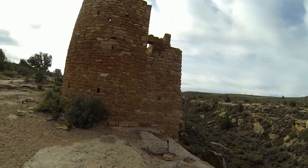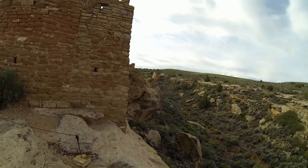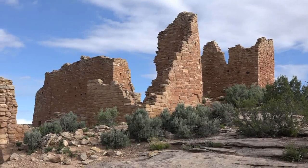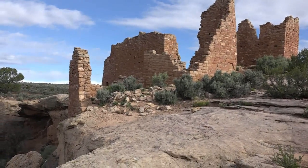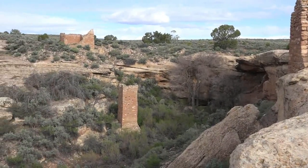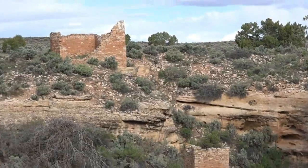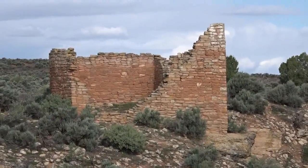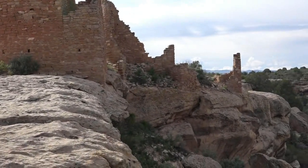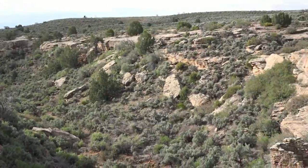Oh. Wow. Right on the edge of this cliff, you can see. Here is Hovenweep Castle. Built right on the top of this corner of the canyon. And then what does it overlook? A couple of other structures. Hovenweep Castle, built right on the edge of this boulder, right on the edge of this canyon.